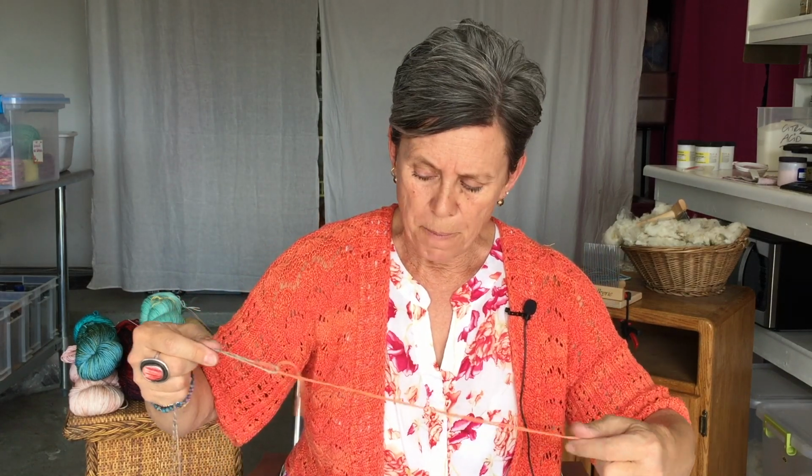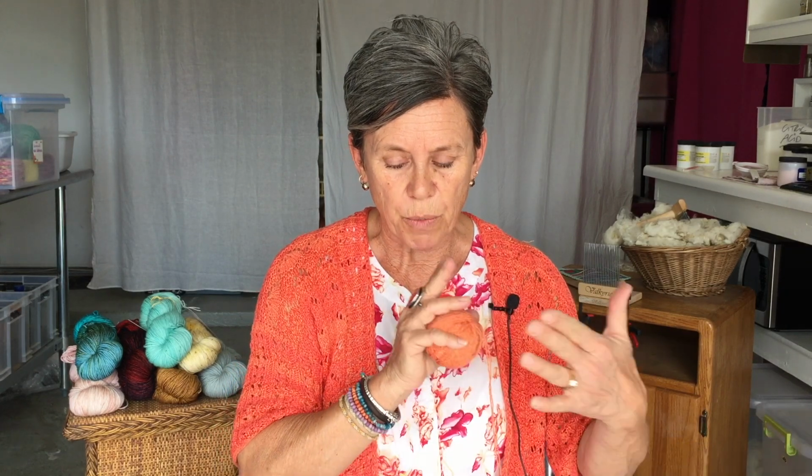And this is essentially the effect that I had when I plied. I was finishing with the one skein, and as I started the very last bits of the plying, I could tell this is thicker. It felt thicker in my hand between my fingers.